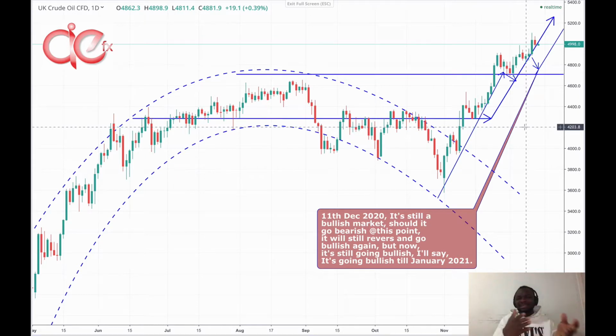And this is UK crude oil CFD. This is a daily chart. This is something that I have forecasted for months, and the market is responding exactly as I forecasted. I really thank God that the market is following up what I said.